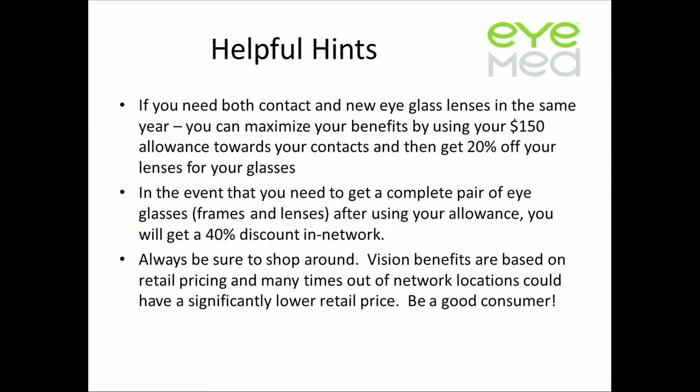Okay, and then always be sure to shop around. As I mentioned, vision benefits are based on retail pricing, and that can fluctuate significantly depending on where you're going. Don't have the misconception that just because I'm in network, it's the best price. And there's certainly nothing wrong with telling an in-network provider, I can get this exact same frame or box of contacts at another location for this price, and they will work with you in those situations. So you really do want to make sure you have that knowledge as you're making these purchases.